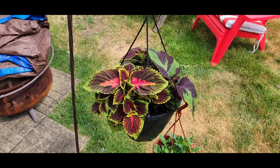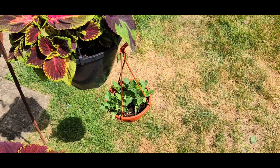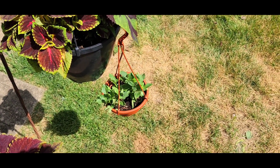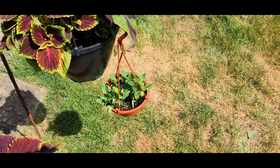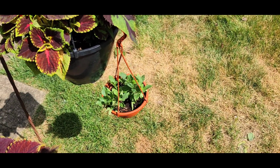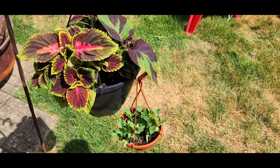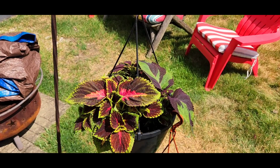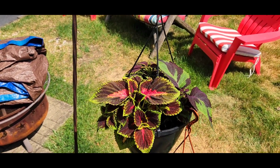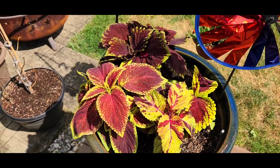Some hanging baskets. And those are more of those wildflower mixes. These all came from the Aero Garden. So lots of sun. These are going to get lots of sun. This hanging basket's a nice deep hanging basket, so it's in the sun all day, and it's doing pretty well. And again, same thing with these here.